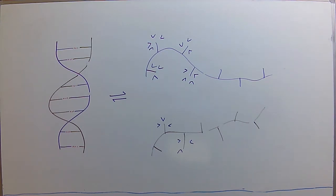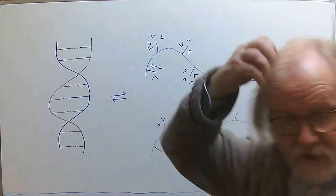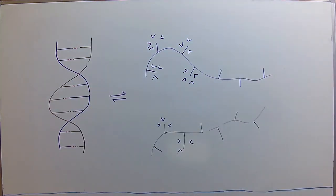On the other hand, what we saw when we looked at the space-filling model is that the core of that structure has no space for water. So when we drag some of those bases out of the water and force them into the core, if they didn't form hydrogen bonds, we would be in trouble, because they wouldn't be able to hydrogen bond to water because there's no water there. They have to have complementary hydrogen bonds. So now we begin to see why hydrogen bonding is important.